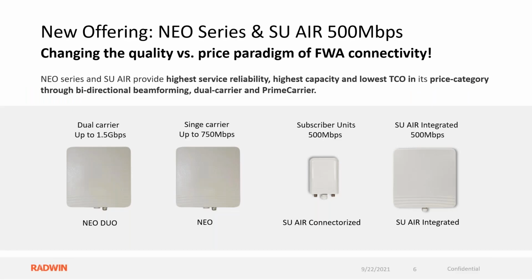So let's take a look at our new offering, the Neo Series and our SU Air 500. Really changing a lot of the thinking in the industry today from a quality standpoint versus price. This is high quality and lower price than we've seen in the marketplace.